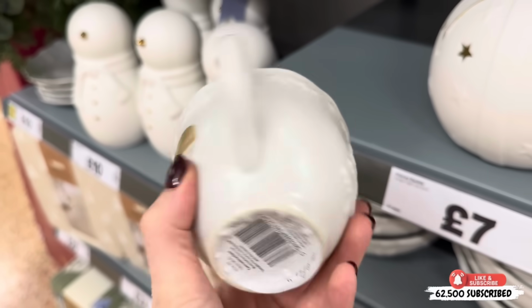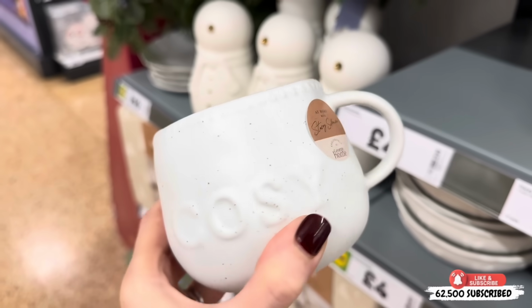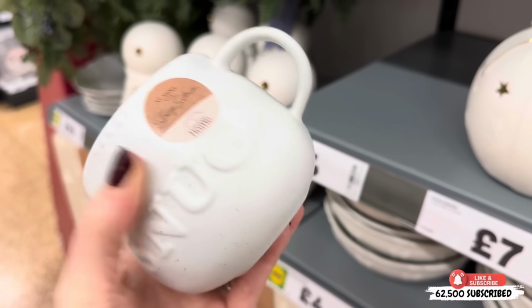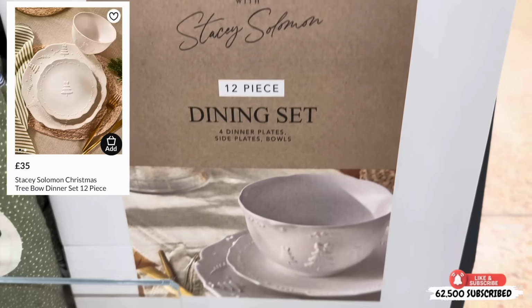The cups were fine, but honestly they didn't blow me away this time. I actually preferred last year's range that I bought and I really love it. The collection is pretty and very affordable though, with most pieces £3 or £4. It's fairly neutral, which is great if you want to mix in with pieces you already have. But let me know what you think. Could you see this collection fitting with your Christmas decor?